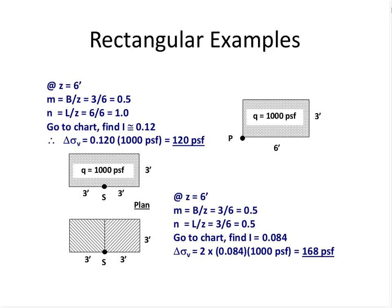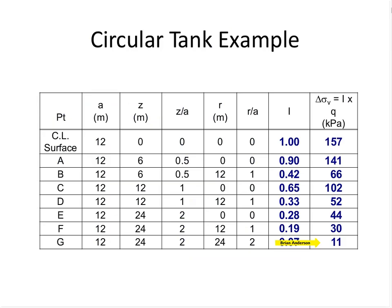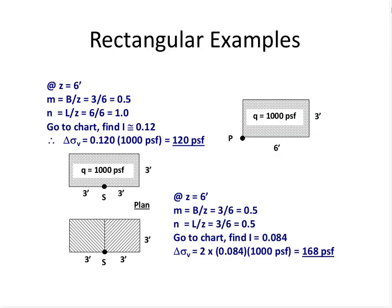The other thing I want to do is do a few examples with the rectangular chart. I can go through these relatively quick. This is just using that rectangular chart, which is, if I go back a couple of slides, this general chart for rectangular area, using this chart for different permutations of a rectangular area. So here, I've got this little example of a 6 foot by 3 foot rectangular area loaded at 1,000 PSF.